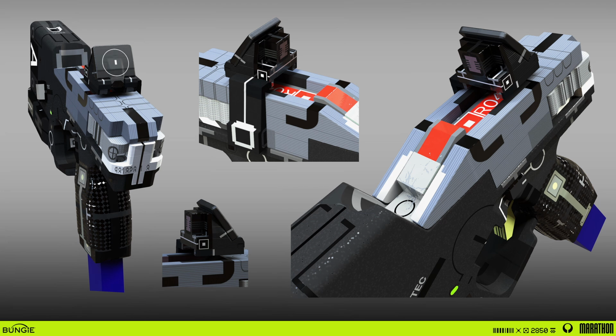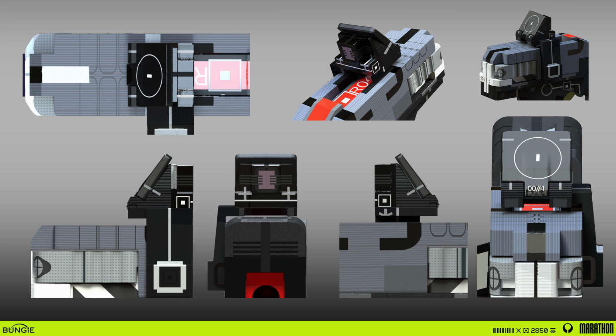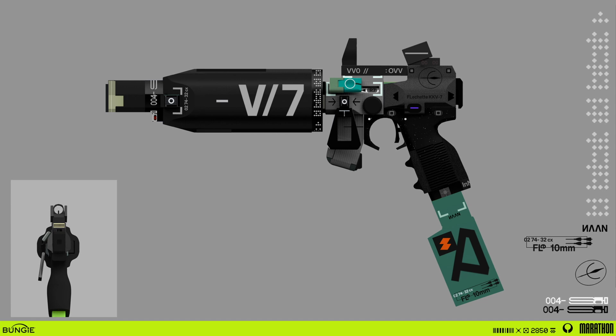I love how primitive all of these mechanisms are while remaining so believable. And I think areas like this, where the sight is attached through this side panel instead of just being attached to the top of the weapon, really shows how much thinking there is in the mechanisms and functionality of these props. Here's another amazing pistol design.